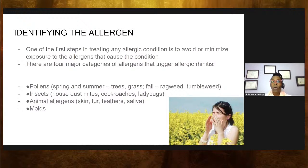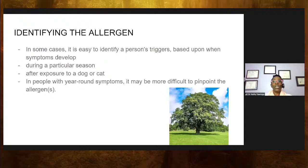And then the mold that sometimes lingers and hides away in our home, that's making us sick and we don't realize it. So the first step is to identify the allergen. What is causing the problem in you? Which one of these things is the allergen?